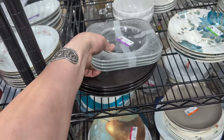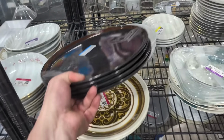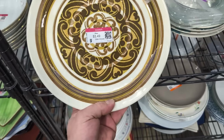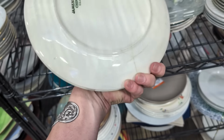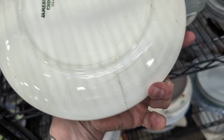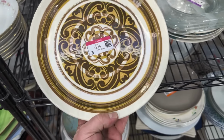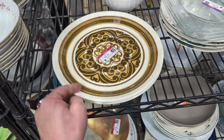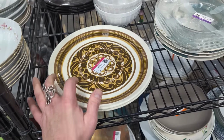I don't know how, but I had a feeling that these underneath here were something good, and they are good. That's the kind of thing we're always looking for. How pretty is that? So how damaged are these? 2 of them. Oh, he's so cracked. Jamestown, China. $3.49. He's so cracked, the bottom one. All right. Well, they're going to have to stay, but boy, are those pretty.